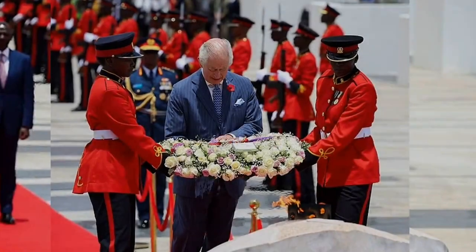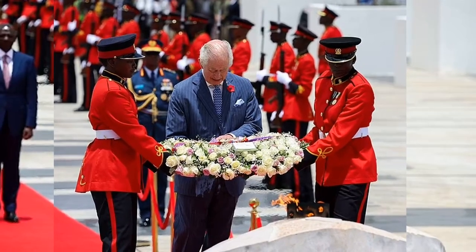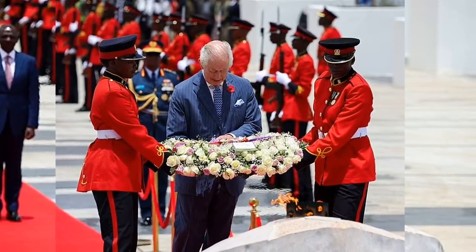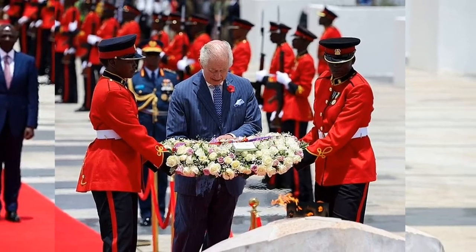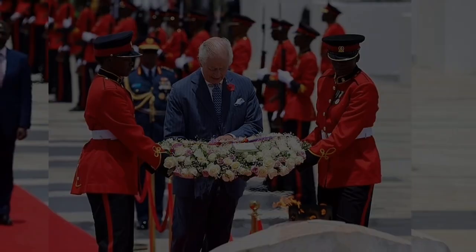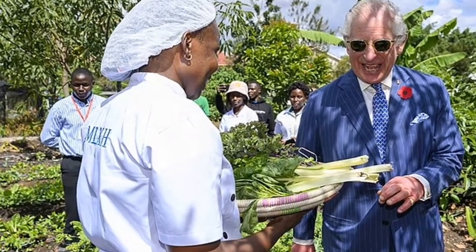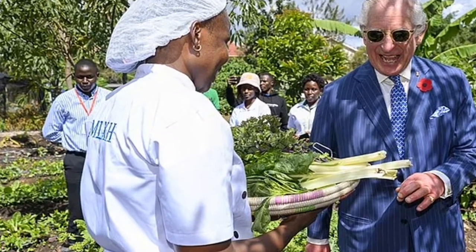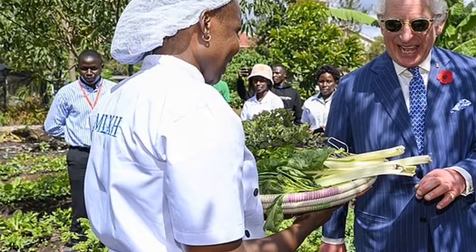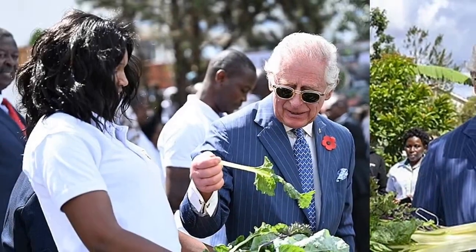Their Majesties visited Nairobi's Uhuru Gardens, where the king unveiled a plaque and laid a wreath at the tomb of the unknown warrior. The couple then viewed the mugomo tree, planted on the day Kenya declared its independence. Uhuru, in Kiswahili, means freedom.